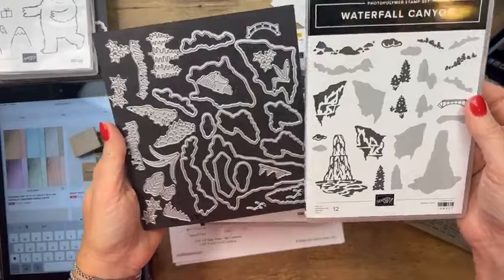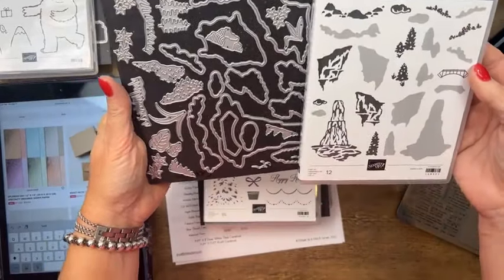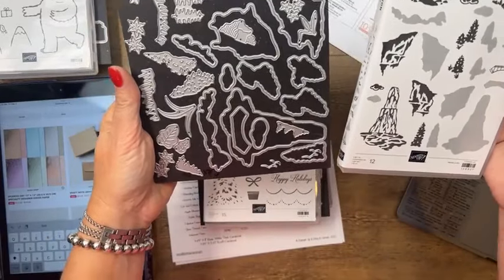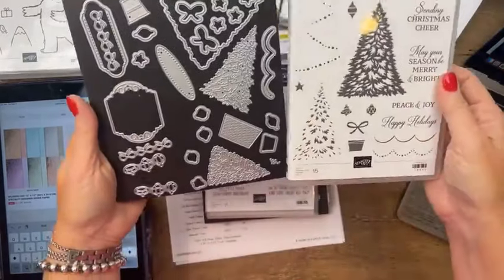Waterfall Canyon, which I told you guys I love, but I'm very intimidated by it. I can't wait to see what some of you do with it. I want to use it. I don't know where to start. Look how many dies there are. It's amazing. Somebody's going to do something amazing, and then it'll inspire me to start.